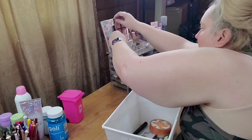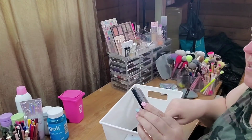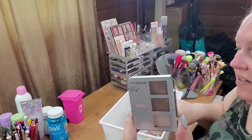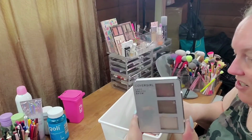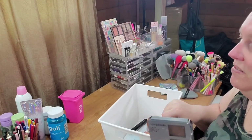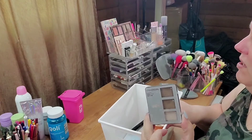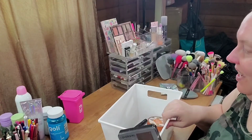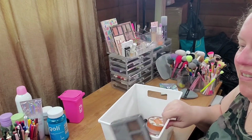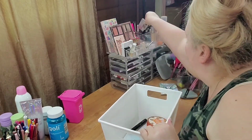Okay. And then this is the CoverGirl Easy Breezy Brow. I don't have a lot of drugstore / affordable makeup. I don't know how that happened, because when I first started doing makeup and doing these videos, I had more drugstore / affordable than I did the high end. Somehow that got flipped. I don't know. So with this work over, and it's good. I like it. I do like it.